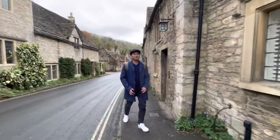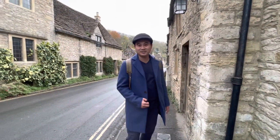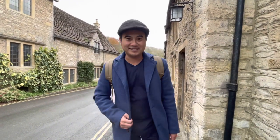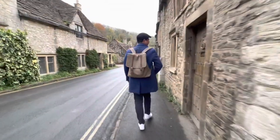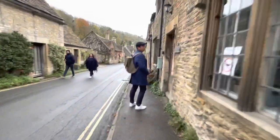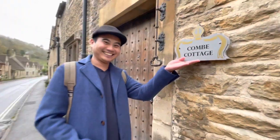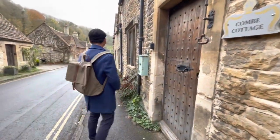So this one is also very old. It's called the Reading Room Cottage. I'm not so sure why it's called the Reading Room Cottage, but this area is one of the most picturesque as well, and it's leading to where the river is. So let's go. Look, I can see Combe Cottage. There you go.